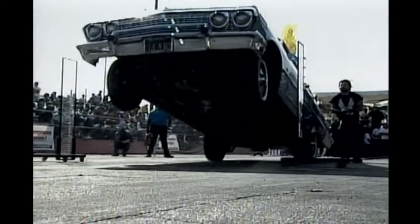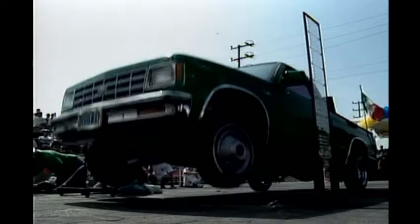Single pump, multi-pump class starts, renamed later as double pump, truck hop, truck bed dance, part of the mini truck craze of the 70s. Car dancing came in as an exhibition.